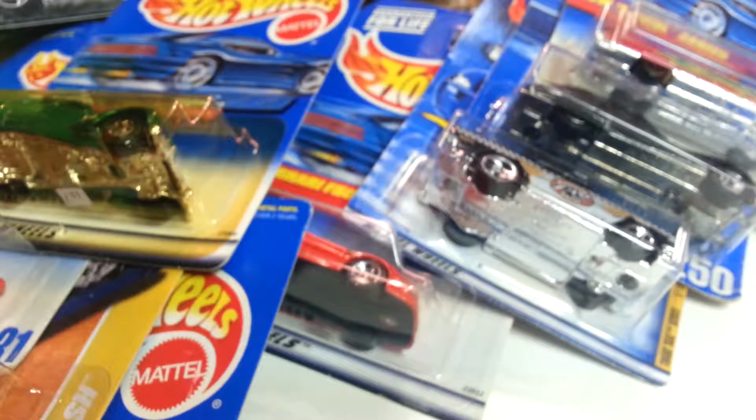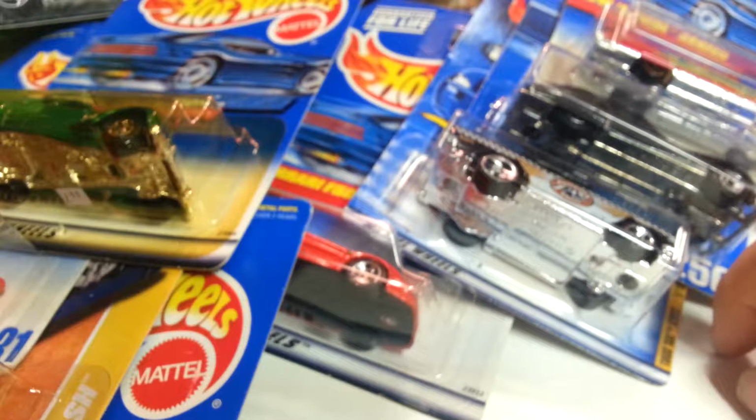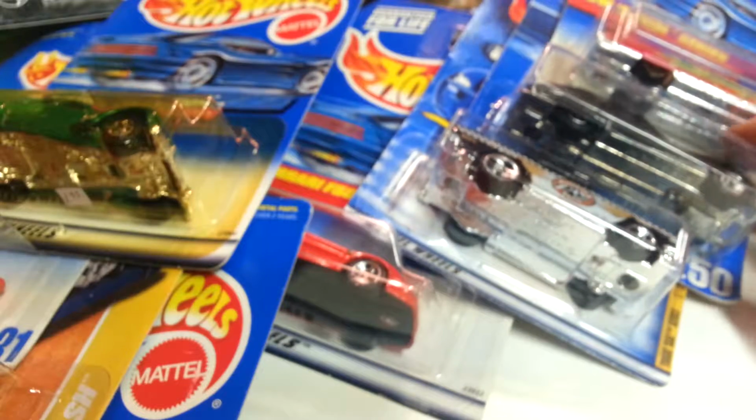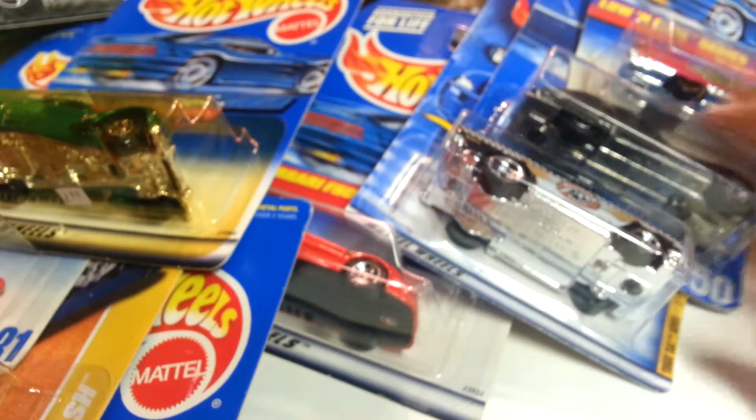Like I said, as a reminder, Dollar General has a sale. So it's you buy one, you get two free, which is the greatest deal you can ever get for Hot Wheels, other than getting it free or something.